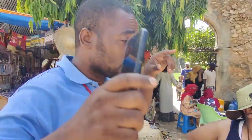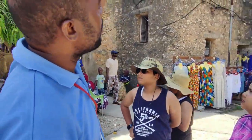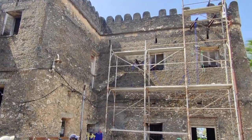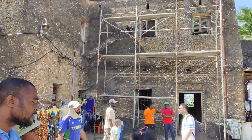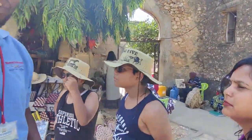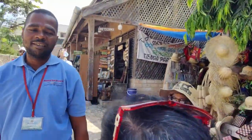Right, now we are in the Old Fort. This fort was built by the Arabs in the 17th century against the Portuguese. They built this fort especially for defense. The Arabs stood on the tower with a big cannon to fight the Portuguese. After the Portuguese left Zanzibar, the fort was used as a railway station. It was a short trip from here to Bububu, only 10 kilometers.